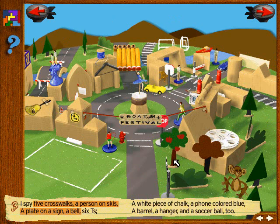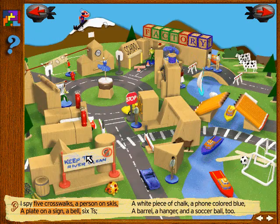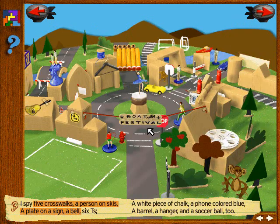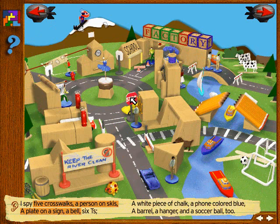A bell. Six T's. One. A T. Two. A T. Three. A T. Four. A T. Five. A T. The sixth one on the other stop sign is somewhat obscured by the sign. And this one is the sixth one. Six T's.